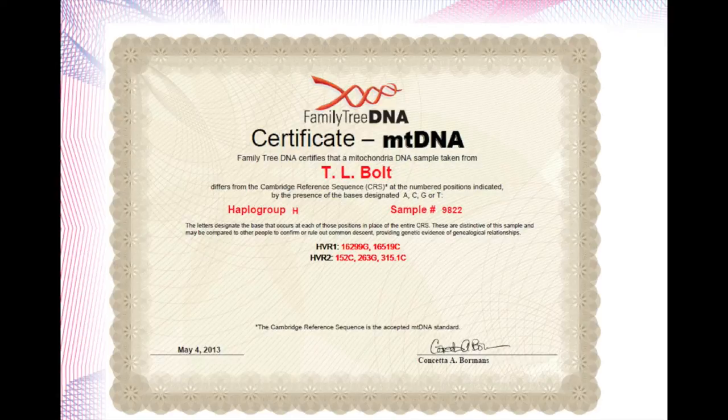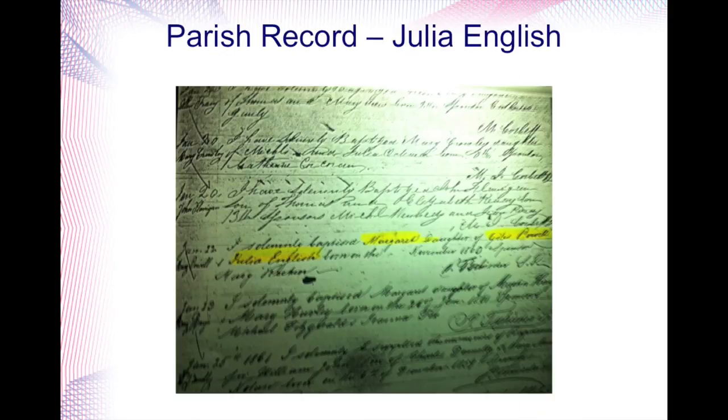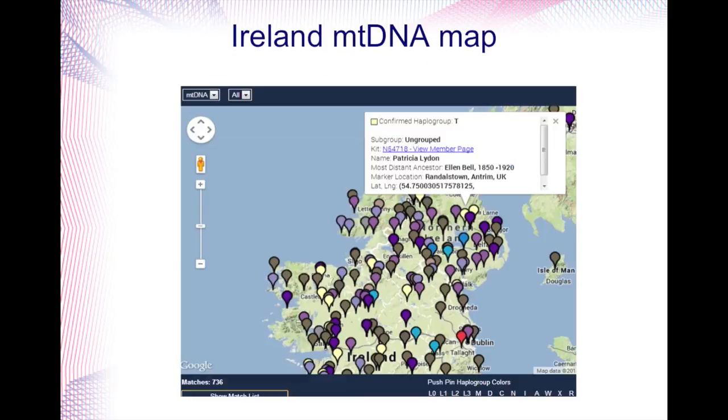But again, one of the neat things you can do is mapping. Later on, I'll show you how to do the mapping. But these are all the common mtDNA haplogroups for Ireland. The names in the middle, if you've ever read Brian Sykes' The Seven Daughters of Eve, which is a fairly popular book often found in the library, those are the names that correspond with that.